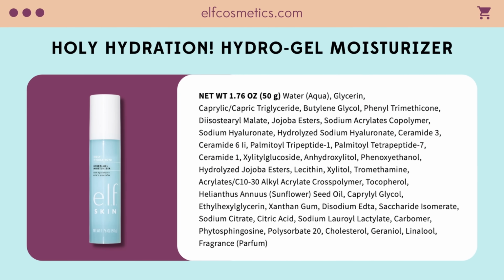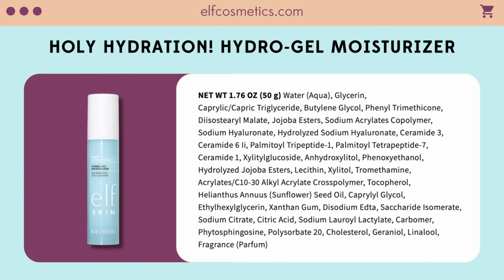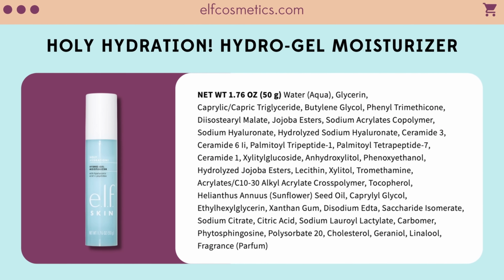So if you didn't want to layer this with something else, the formula is actually really good and stable, and you could just get away with this. Now the Inkey List hyaluronic acid is decent. Is it the best in the world? No, it is a very, very liquidy one. So this is also dependent on the texture that you're looking for.